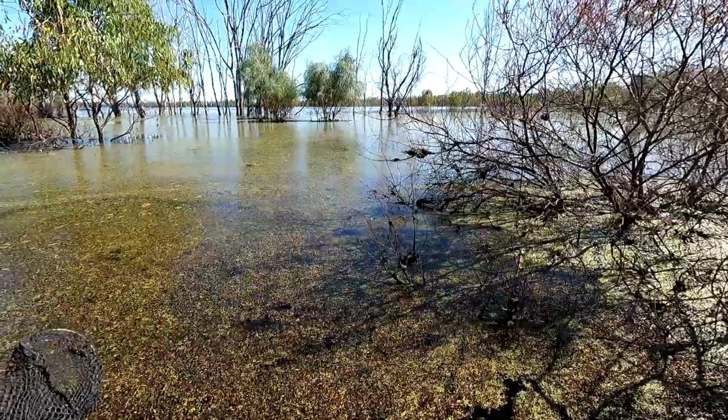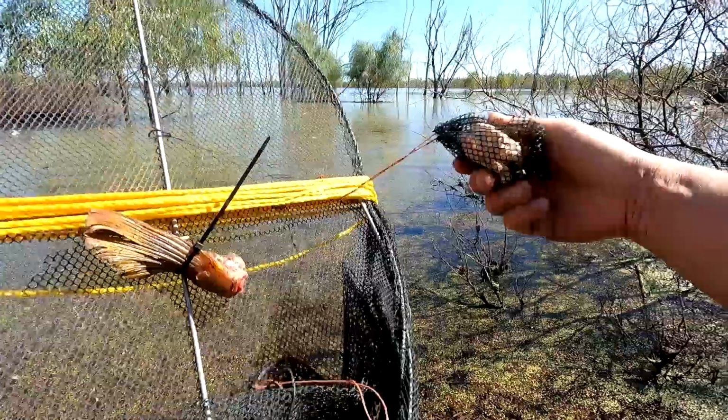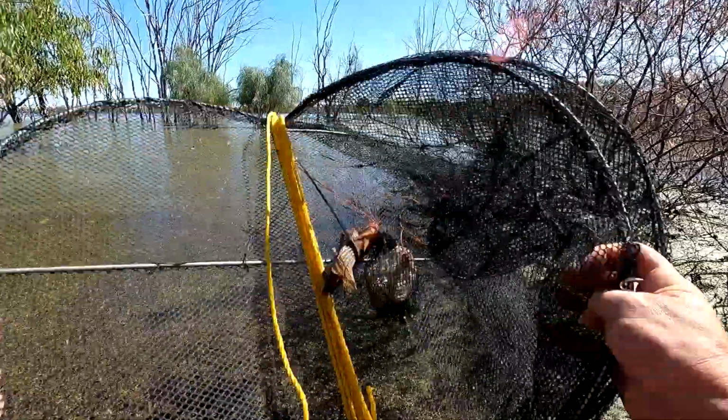Oh, it's actually quite refreshing to get in the water. So we'll chuck our bottle up there. I've just got a carp tail in this one, and a piece of bread, so nice and fine Opera House net this one.